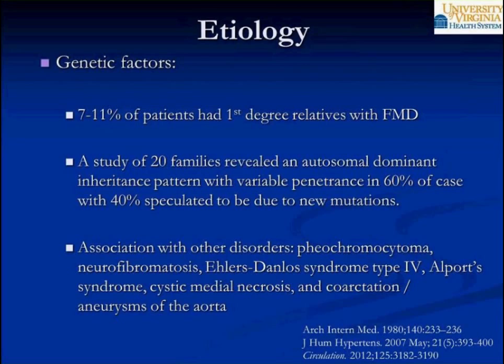We also suspect that there is some kind of genetic association in this particular disorder, as up to 11% of patients have reported family members with fibromuscular dysplasia, and this is just self-reporting and not even confirmed by physicians by checking multiple family members. A study of 20 families had been done in the past, which revealed that an autosomal dominant inheritance pattern was noted in about 60% of cases.